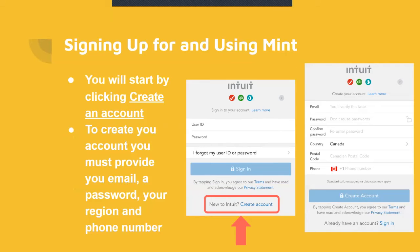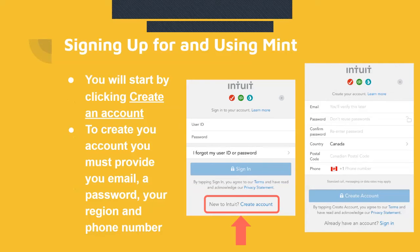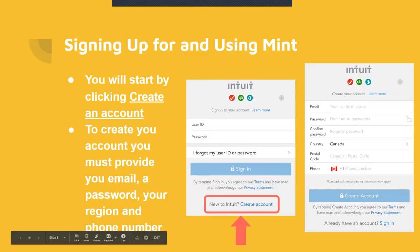So how do we sign up and use Mint? You'll start by clicking create an account on Mint, once you download it onto your device, your tablet or your phone. To create an account, you must provide an email and password, as well as your region and phone number. So we can see that we have a user ID and password. This is what's going to show when you first open the Mint application.